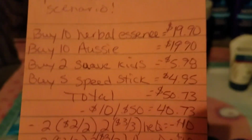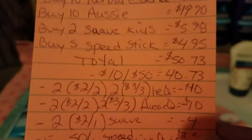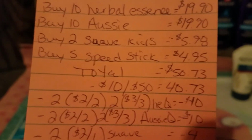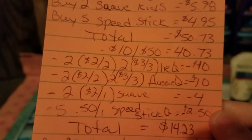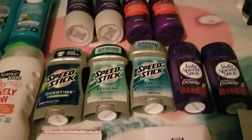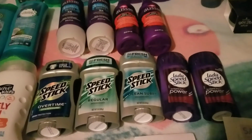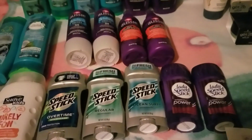So in total, for all that, it's $50.73. I used 2 of the $2 off and 2 of the $3 off. Those are all limit 2 per transaction, so you can use 2 and 2 and 2 and 2. And then 2 of the Suave and 5 of the Speed Stick. I don't remember what the limit is on those ones. I think it's 4. I can't remember. But you could do 4 of the Lady and 1 of the other one or whatever you want.